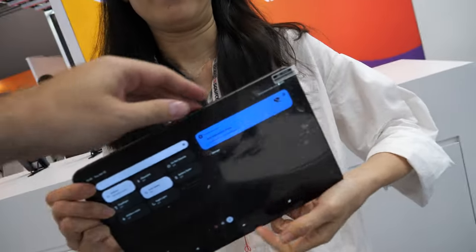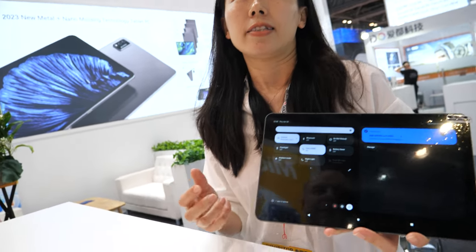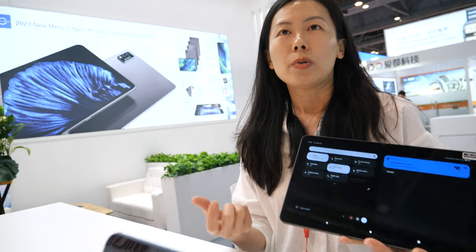And is there a very good price for this kind of tablet? Good price? Yeah, of course. We are a factory of 13 years, and our cost is controlled very well, and the quality is also very good. How many tablets do you sell in 13 years? Many millions. Yeah, many millions. And we have 7 inches, 8 inches, 10.1, and also 11, 12.6.